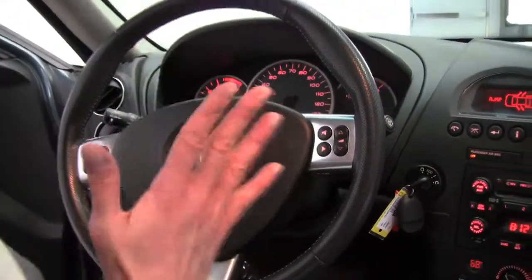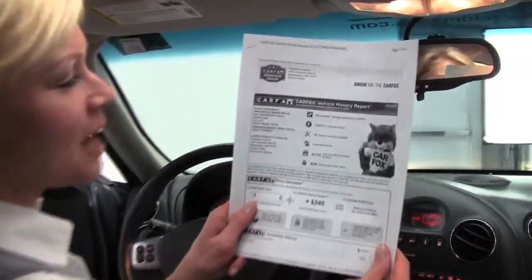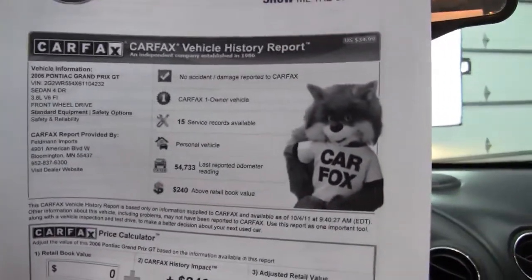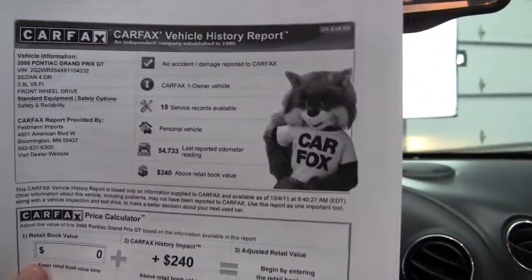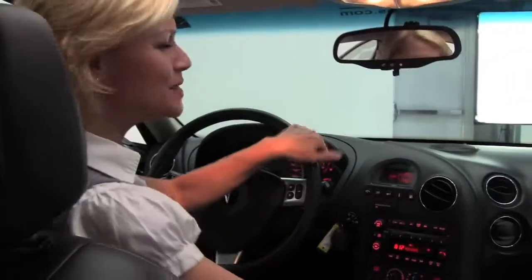This vehicle has 54,794 miles on it, and we do have both sets of keys available for you. You can see we've got a copy of the Carfax. No accidents, no damage, one owner vehicle, and we do have full service records available. I don't see this lasting long.